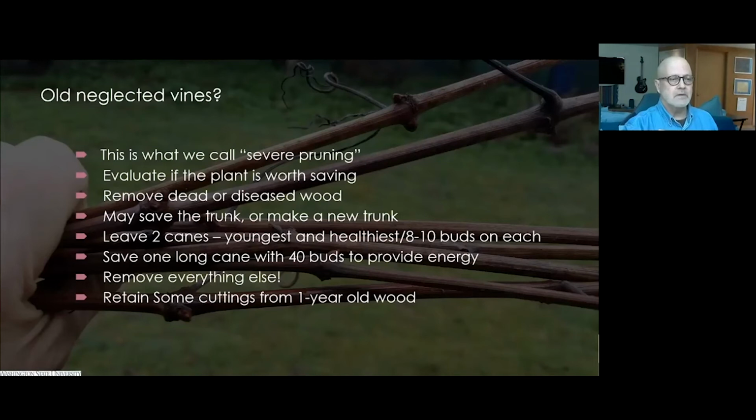And you're just not getting the production out of it that you want. To do this, the first thing you want to ask is, is the plant worth saving? Do I want it? If not, take it out, put in another one. Bekah showed you a little bit of how to start a grape. In 5 years, you'll have a healthy plant. So think about that. Is the plant in the right place? Does it have sentimental value? Did my grandfather plant it? That's okay too, if you want to keep it. You want a good trunk, and you want a good framework.